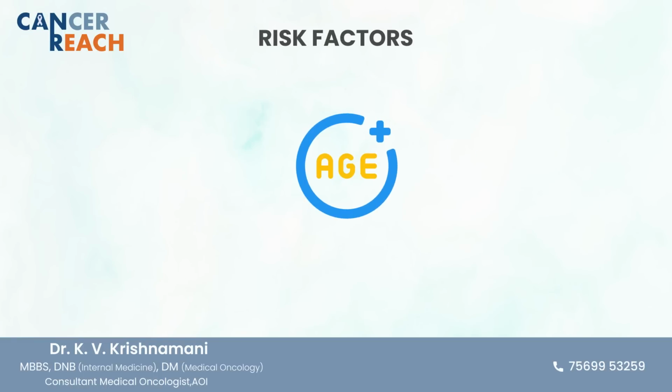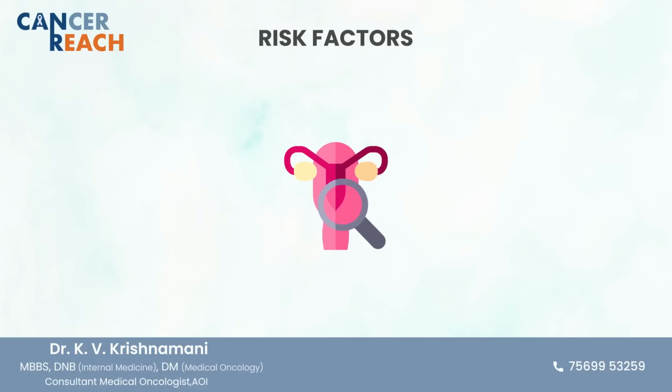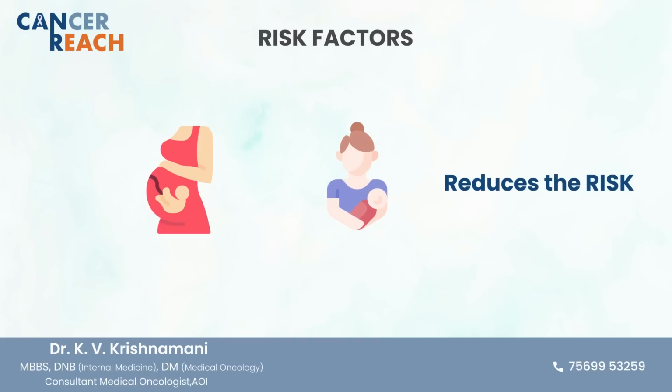Increasing age, a strong family history due to the presence of BRCA1 and 2 genes, which is seen in 5 to 10% of ovarian cancers, and endometriosis are some of the common risk factors of this disease. Pregnancy and breastfeeding reduce the risk.